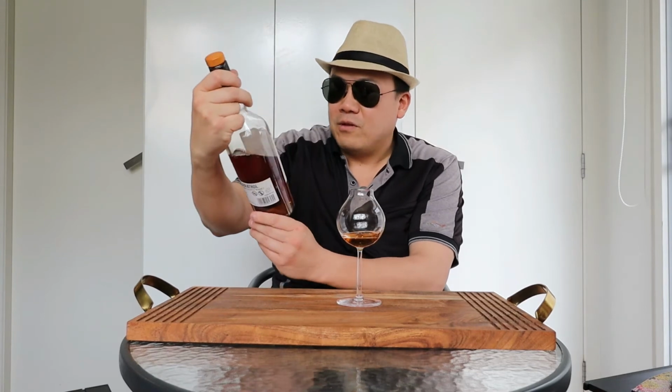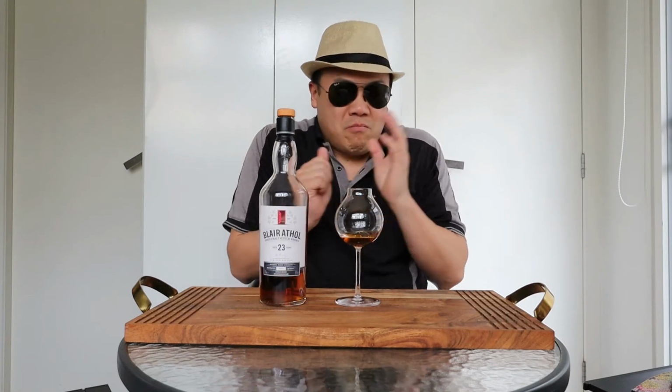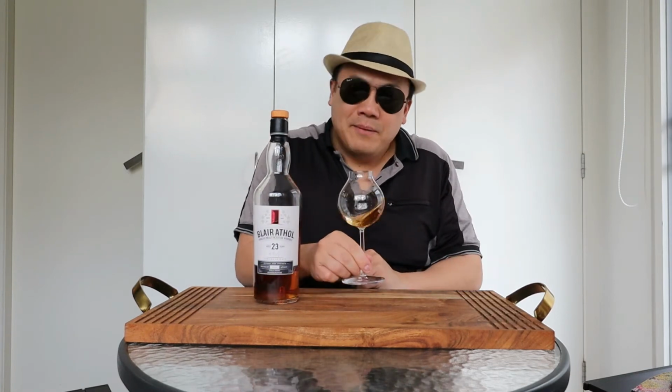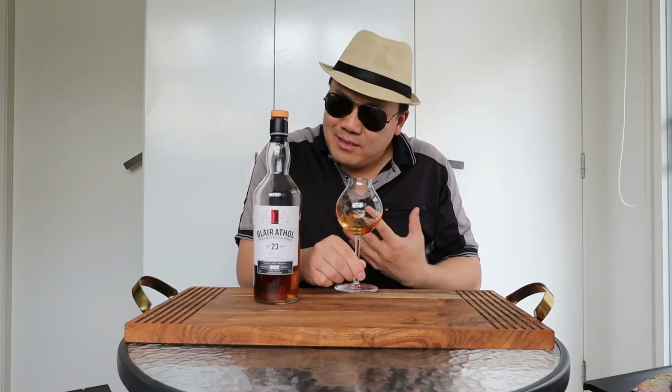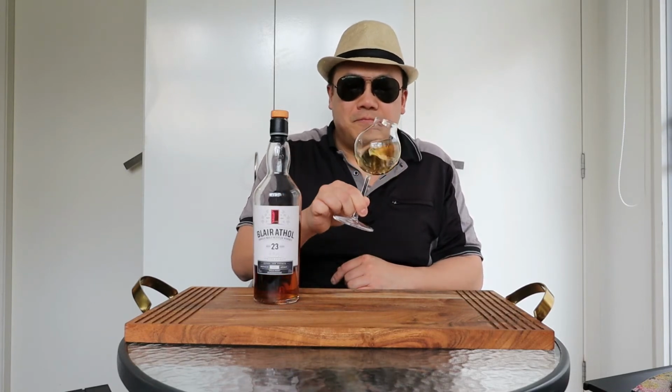And let's get sniffing. Now look at that color. Beautiful color. Look at that. Beautiful color. I'm presuming that it'll be some sort of sherry influence. And if you haven't noticed lately, I haven't really been paying attention to cask types. I just don't care. I think to me, the taste itself is what matters. I mean, cask types are always interesting to know, but generally speaking, it's all about the taste. So let's get nosing.